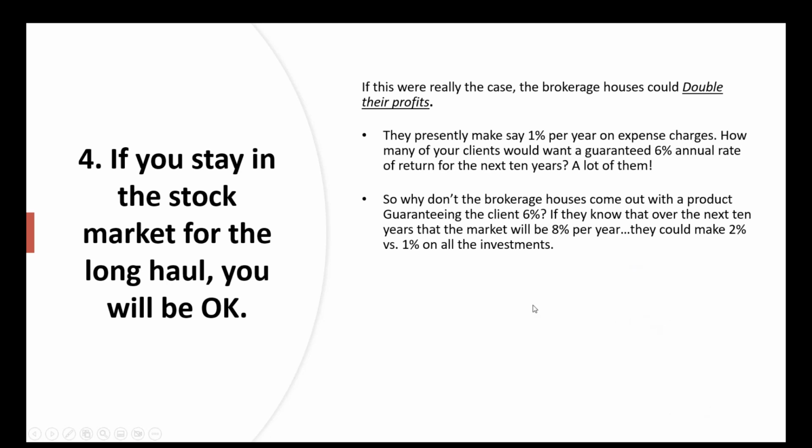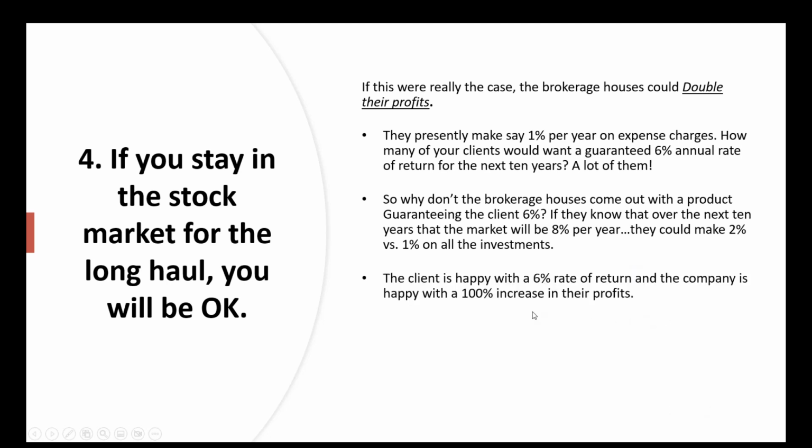Everybody answers, why won't they do that? Do they really know? Are they going to bet the market's going to make more than 6% over the next 10 years? But do they tell their clients that the market's going to average more than 6% over the next 10 years? I got one yes. Come on, guys. How many of your competitors are saying if you hold on for 10 years, you're going to average a 7, 8, 9% rate of return?